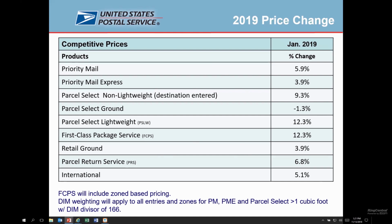Two other changes. First Class Package Services, or FCPS, will include zone-based pricing. This was unzoned. We proposed zone-based pricing for this. And then dimensional weighting, or dim weighting, will apply for Priority Mail Express and Parcel Select for pieces with greater than 1 cubic foot.